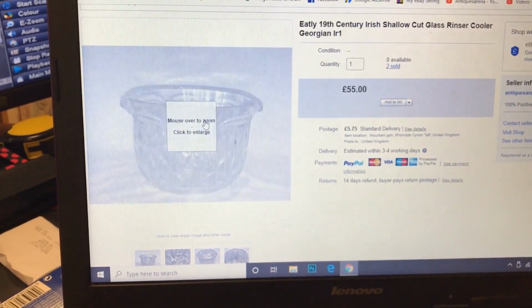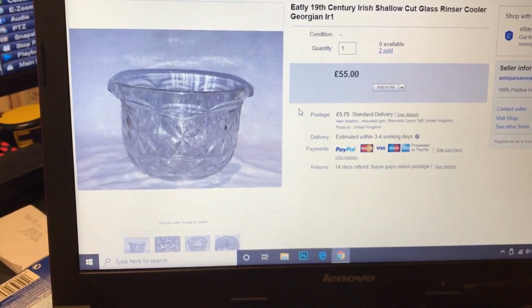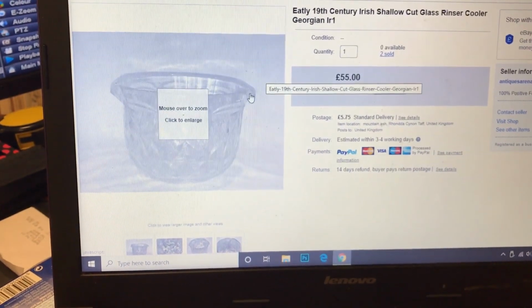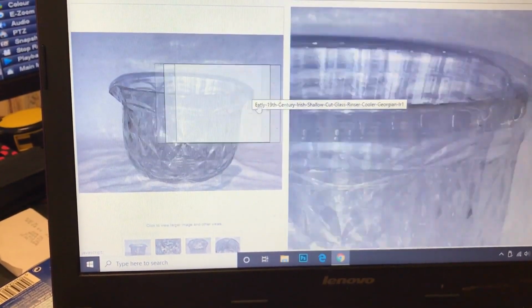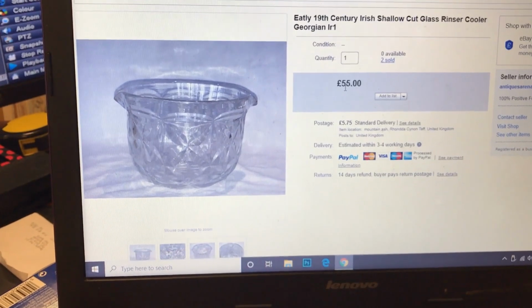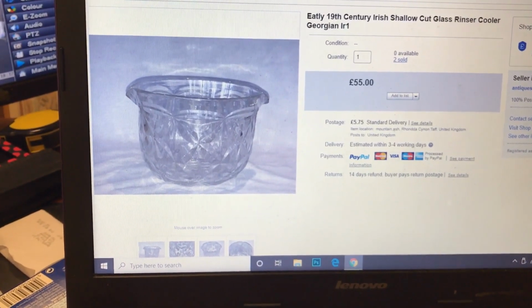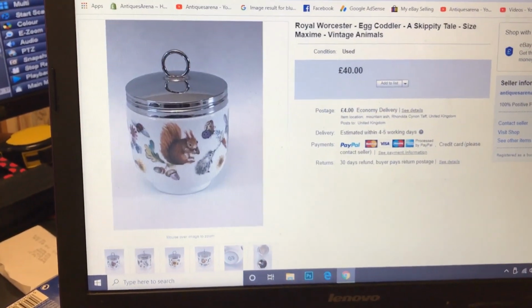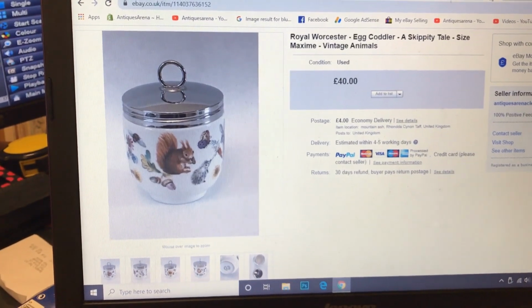Now we had a pair of Irish shallow cut Georgian rinsers. Wine glass coolers, or rinsers, whatever you want to call them. I was asking 55 each. I sold 2 of them, the only 2 I had, but I took £90 for the pair, so £45 each. The Royal Worcester Skibbity Tail Egg Coddler, I took £40 on that one.